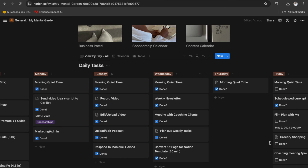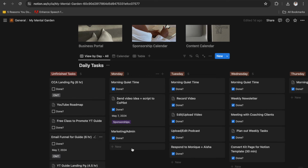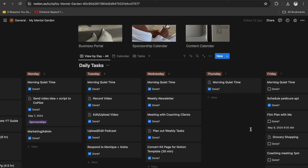I've been working on my routine for a really long time, so I pretty much do the same thing every week, but I also have projects that need to be done in between that. But because my content schedule can be kind of demanding sometimes, I need to make sure that I'm keeping those projects top of mind. So I'll usually just drag in the projects that need to be done, but a lot of my weekly tasks pretty much stay the same.